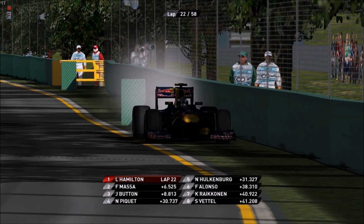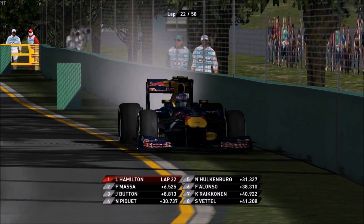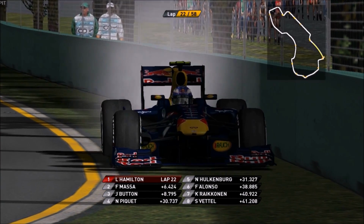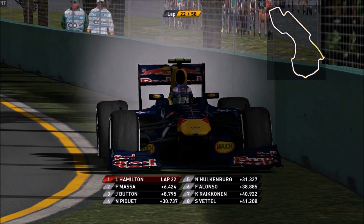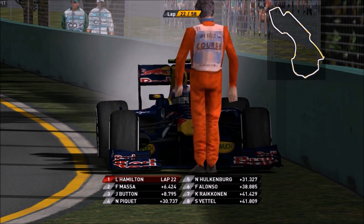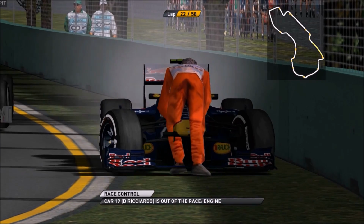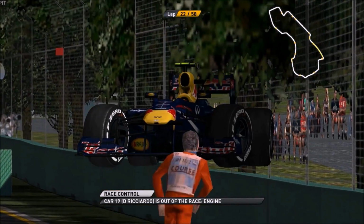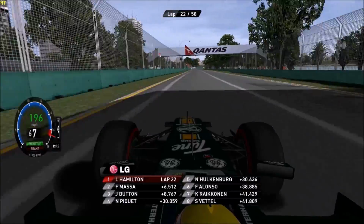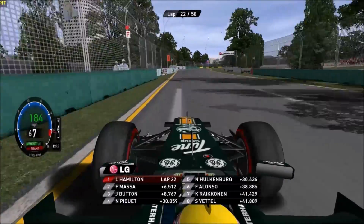Mark Webber getting shunted off by Vettel. And there's Daniel Ricciardo, pulling off at turn 3, that is. There's a marshal running to the car. There's confirmation from race control. Car 19, Ricciardo out of the race.